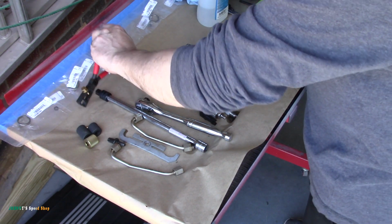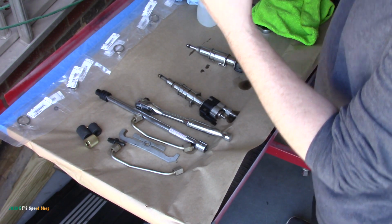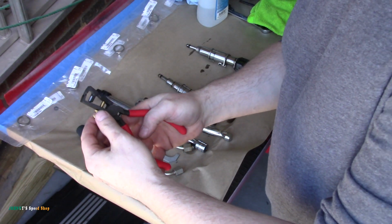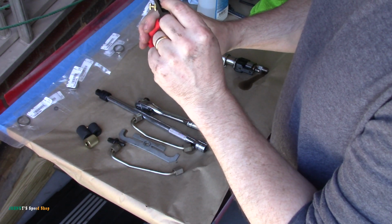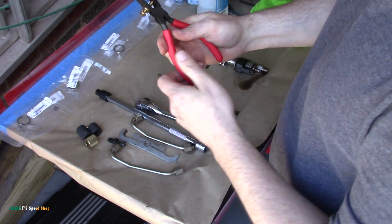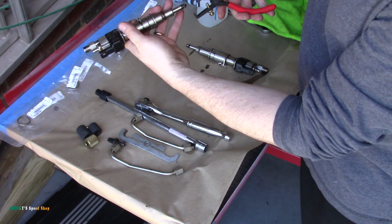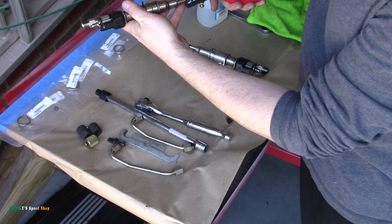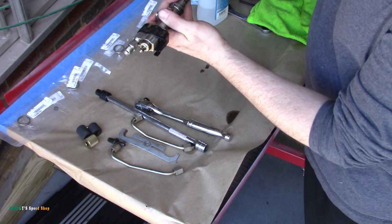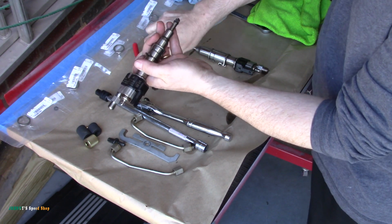We'll start by cutting the old seals off. We've got to set our tool for that. You just want to set that tool until the two cutters overlap and then lock it. Come in here, like so. Squeeze it. There we go.